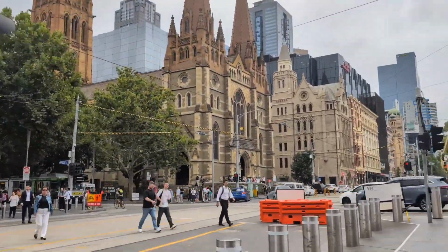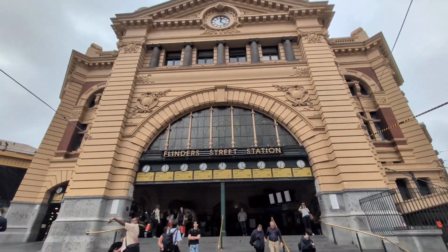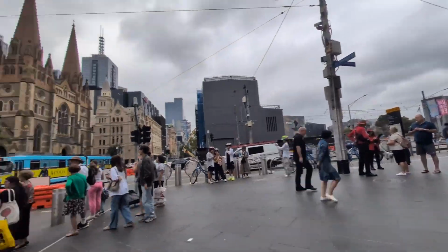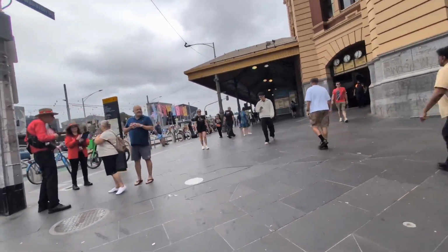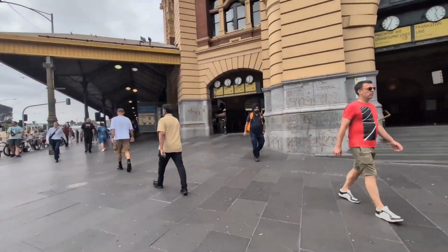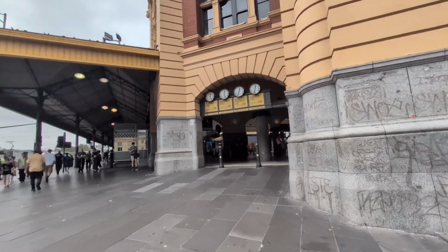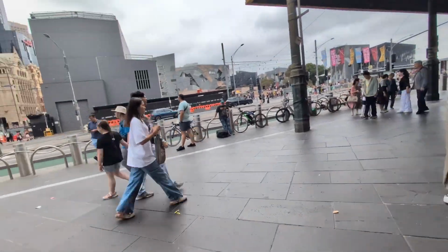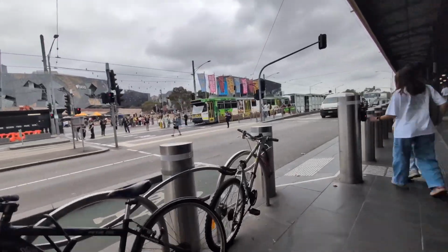That's beautiful Flinders Street Station. And you literally cross the road. And there is Federation Square.